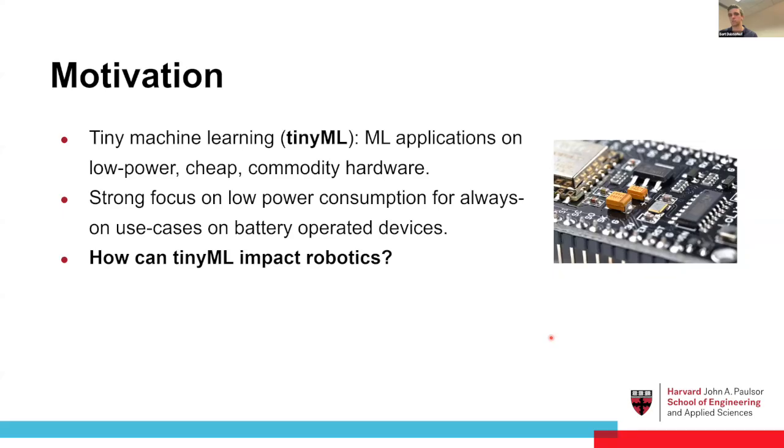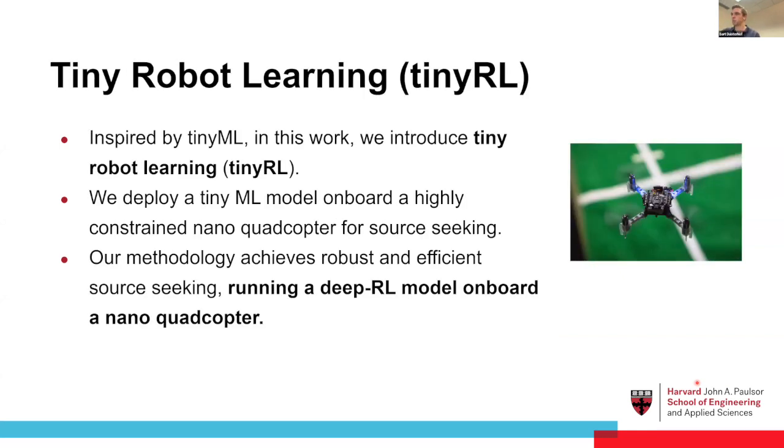Very relevant for us when the robot is this small and you want some sort of good endurance out of it. So we introduced tiny robot learning, and we deployed a tiny machine learning model on board a super constrained nanocopter.